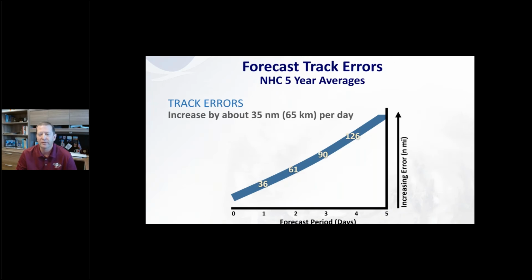When we look at what the average track errors are, these are the 5-year averages. That's about the sample size we look at. Again, we look at what typical uncertainty is in a forecast. And so the average track errors from the NHC forecast increase by about 35 nautical miles per day. So at day one, the most recent average is about 36 nautical miles. Then it gets up to about 61, 90. And by the time you get to day 5, the average track error is about 174 nautical miles.